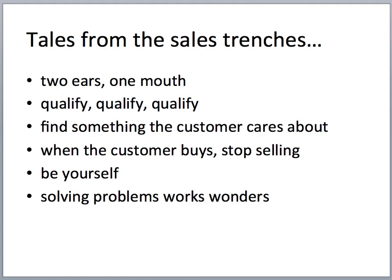Another key point that's important, no matter what you're selling, even if it's a used car or a used laptop on Kijiji: as soon as the customer buys, stop selling. What do I mean by that? As soon as the customer indicates that they want to buy the product, stop telling them about the product, because you run the risk that one of the things you think is great, they're not going to like, and now they won't want to buy the product. So as soon as they want it, stop talking about it.